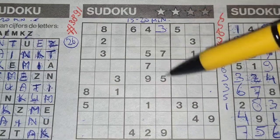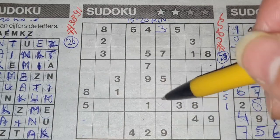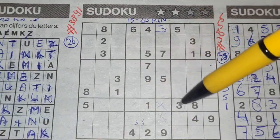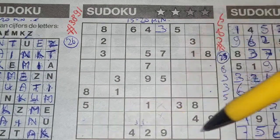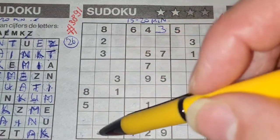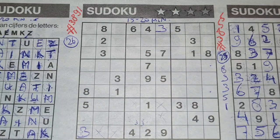Well, we have 5 missing numbers in this big square. One of the missing numbers is 3. We see no 3 in these two boxes, and no 3 in those two boxes. So the 3 could be here, could be there. 3 in this row, 3 in one of those two boxes in the row below. So in the last row, the only places left for the 3 are here or there. We see a 3 there, so no 3 there. Here a 3, no 3 there. The only place left for the 3 should be there.